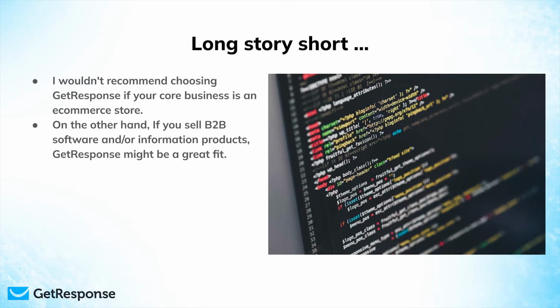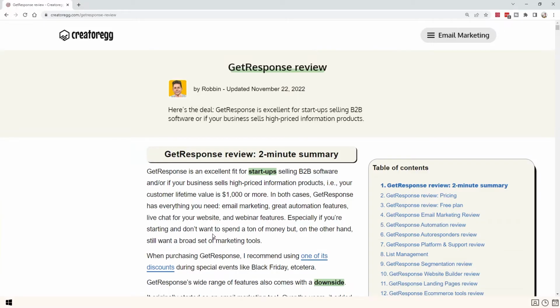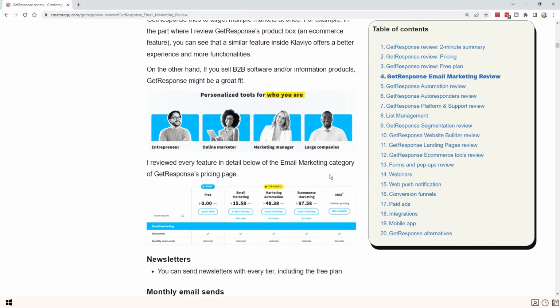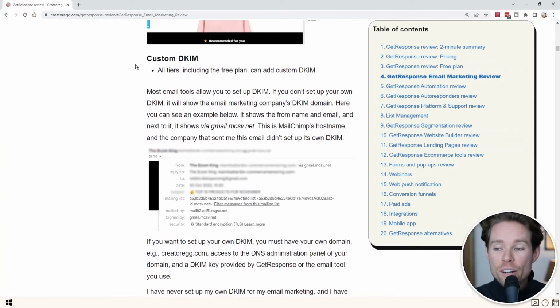On the other hand, if you sell business-to-business software or information products, GetResponse might be a great fit. And by the way, before I continue with chapter 4 of this review, if you want to know more about a specific feature of GetResponse, for example, custom DKIM, you can go to my website creatorhack.com, click GetResponse, scroll to the email marketing review section, scroll down to custom DKIM, and there you find my explanation and review of this specific feature.